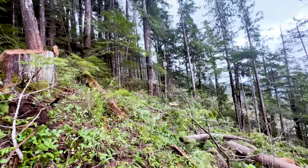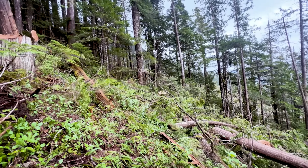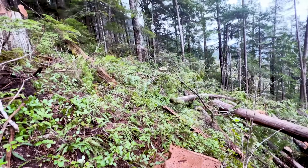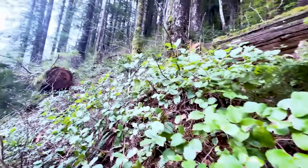I'll just dump it. Probably on the high side of that yellow cedar stump right there in the middle of the screen. Probably dump it right there, and then it'll probably be sitting right on top of this stump here. Yeah, that's where I'm thinking I'm gonna put it.